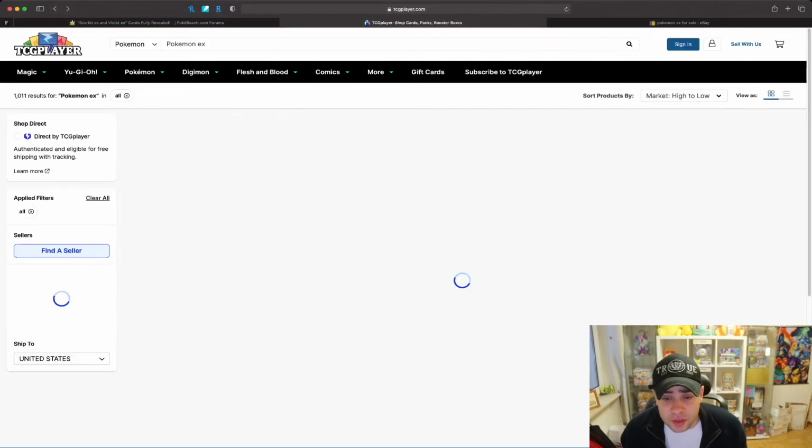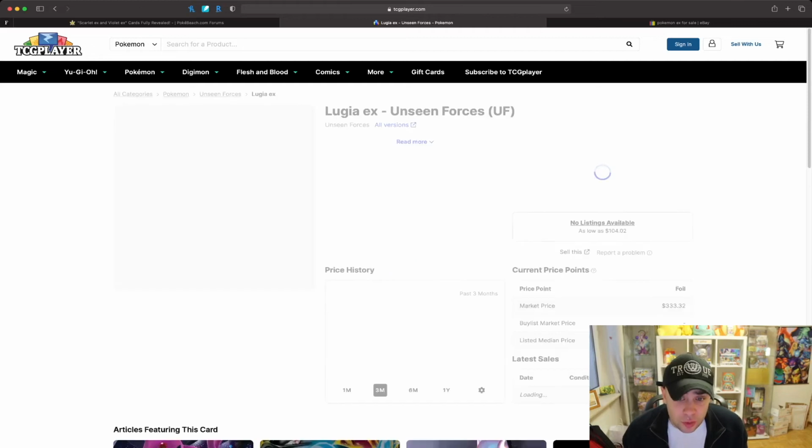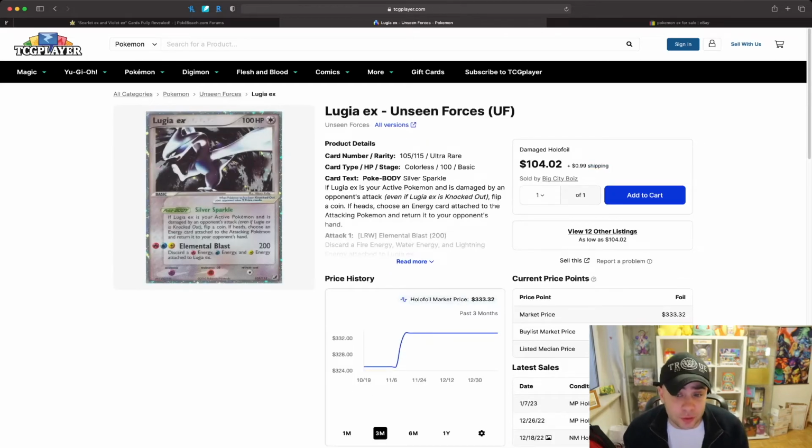So let's go ahead and move down to another one. We have the Lugia right here. I'm going to be skipping some of them because there's some that I'm really focused on that I really want. And I've been wanting this Lugia right here from Unseen Forces in my collection for quite a while. A very, very expensive card.